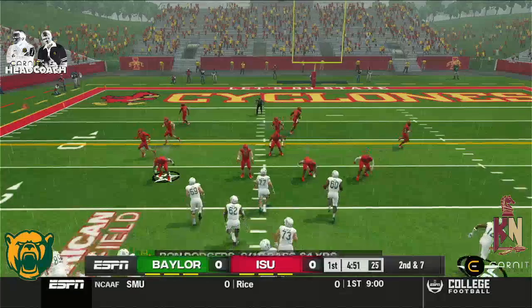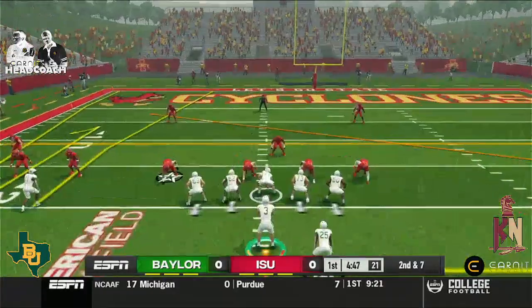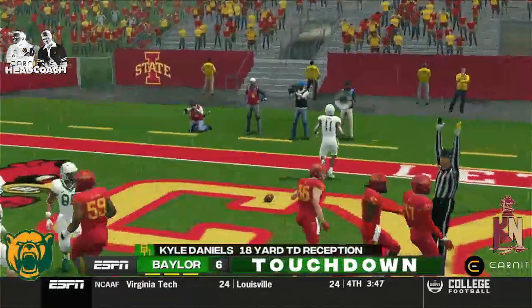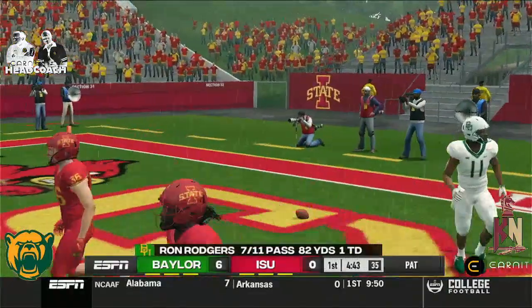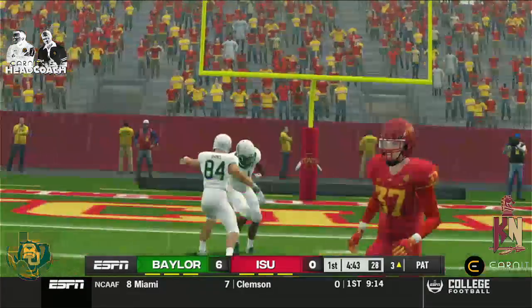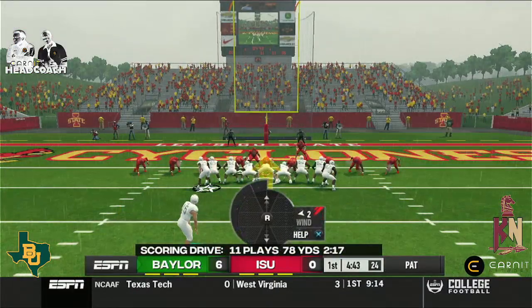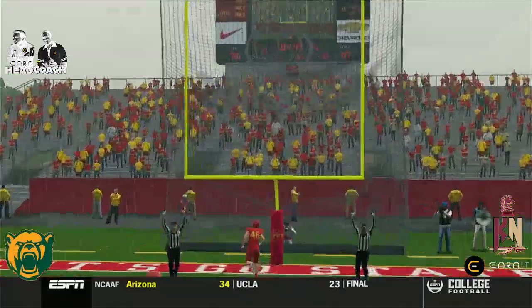From the 18-yard line, it's 2nd down. Zips it to his receiver. Touchdown. And he hits the PAT.